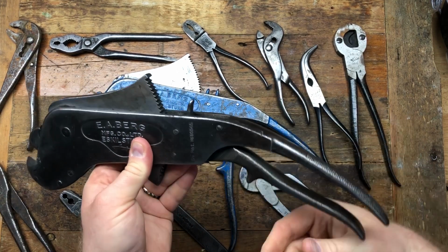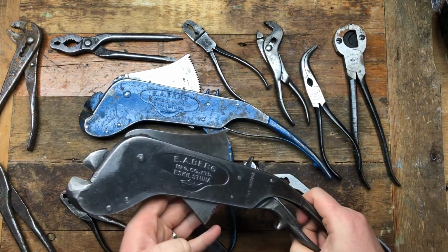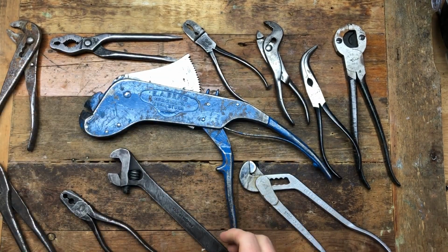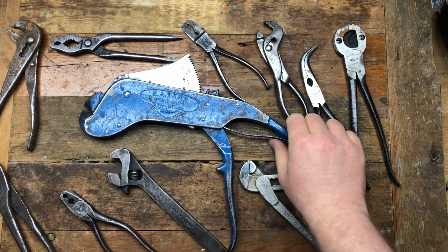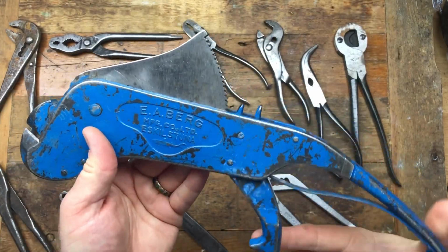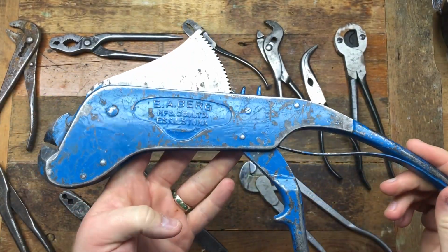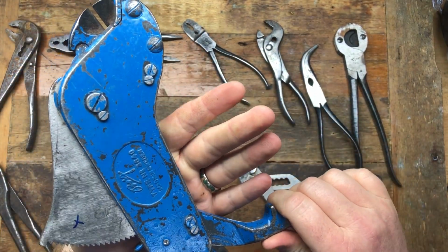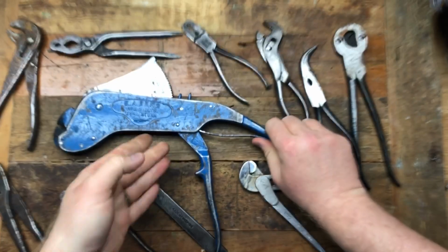And I was pleased to have this one. It has got some issues, this one. But yeah, this one is in lovely condition, really, really nice, and I just think it's fabulous. I just think it's one of the nicest tools I've ever seen, really. It's up there, so lovely. So I was well happy with that.